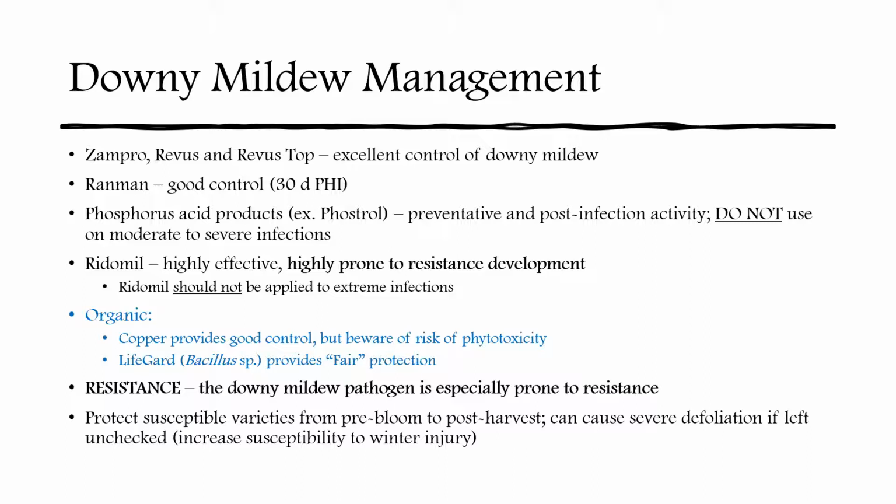So this should be used wisely, oftentimes early in the season, and you really don't want to be using many applications of Ridomil. And it should not be applied to very extreme or severe infections. We've got organic options. Copper provides good control, but of course there's a risk of phytotoxicity to those young tissues. And LifeGard also provides fair protection. I emphasized resistance before, but I still have it noted here. And again, thinking about protecting susceptible varieties from pre-bloom all the way to post-harvest, that same idea in terms of those foliar infections, keeping that plant healthy, so as it moves into dormancy, it maintains that winter hardiness.